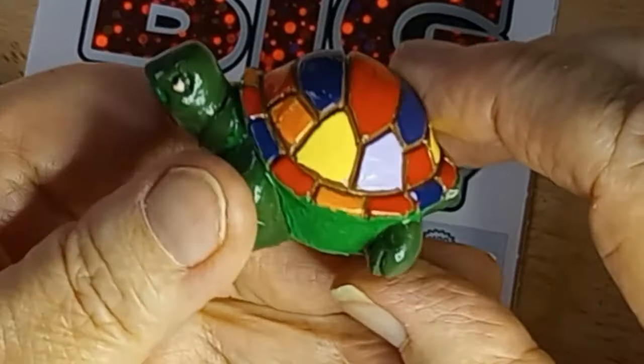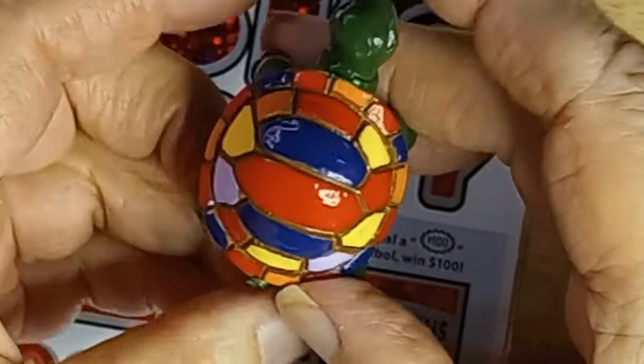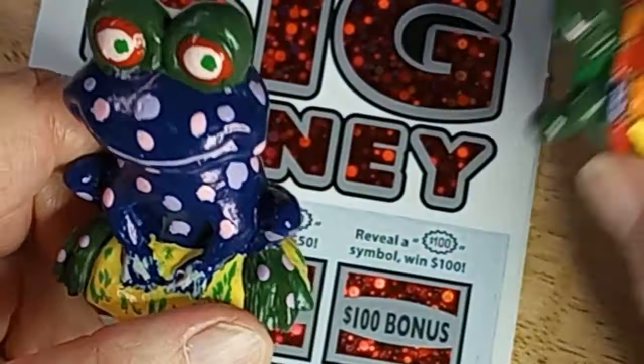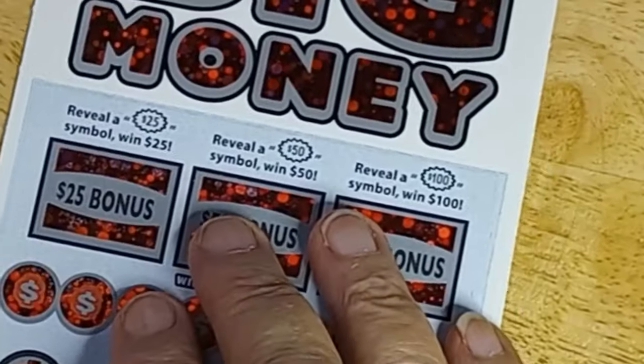Here, I finished my little turtle. So he's all painted up, and I got the little bitty frog done. And I didn't want just a green frog. I wanted a colorful, pretty frog. So just to let you know that I am doing things in between doing other things. So let me get set up, and we'll get started.